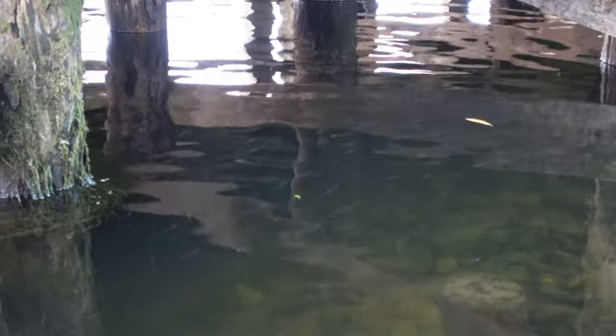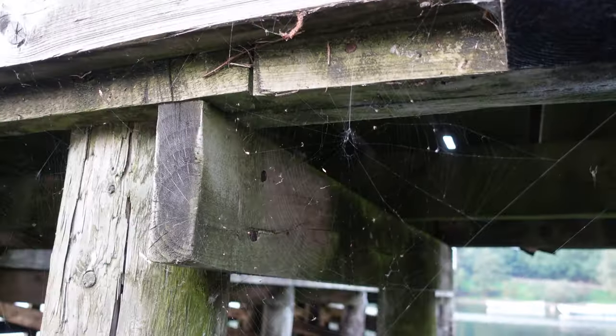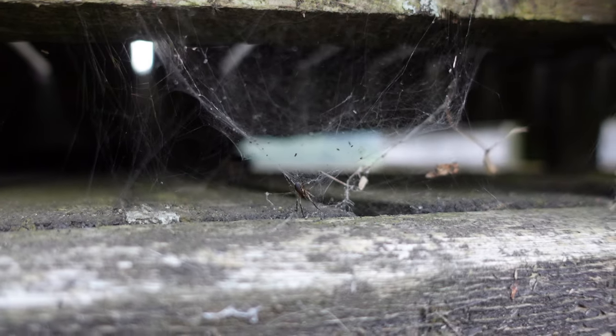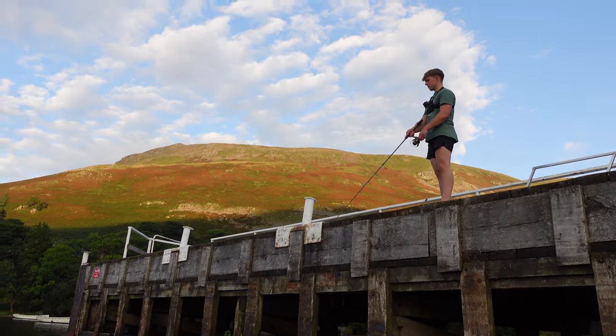I'm going to put money on the fact that there's massive shoals of baitfish and there's going to be little moss on the wooden poles in the side of the pier that are going to provide food, bugs, grubs again, all for the perch to be feeding on. Not to mention the gorgeous little streams that are going to be providing the exact same food as the last spot. We're going to be hopping onto the pier, so I'm going to be fishing a variety of different methods in.